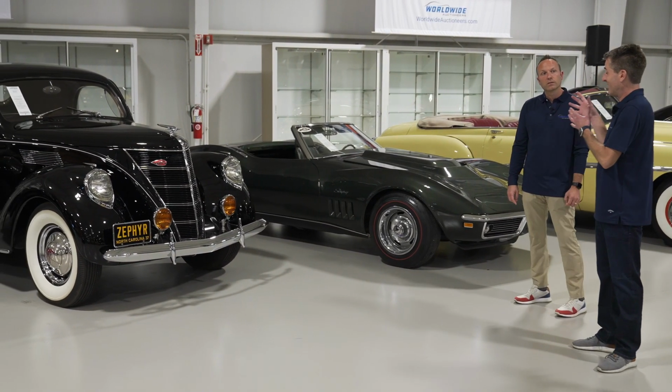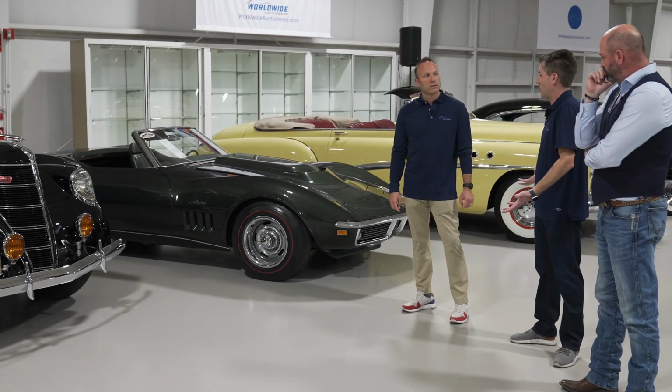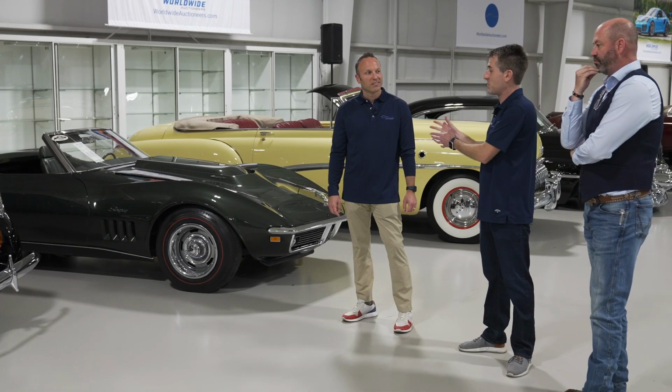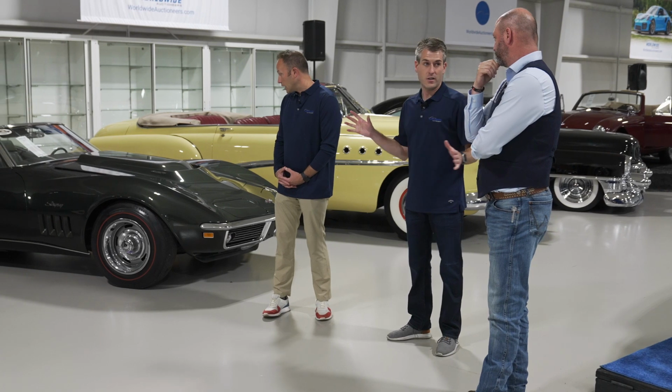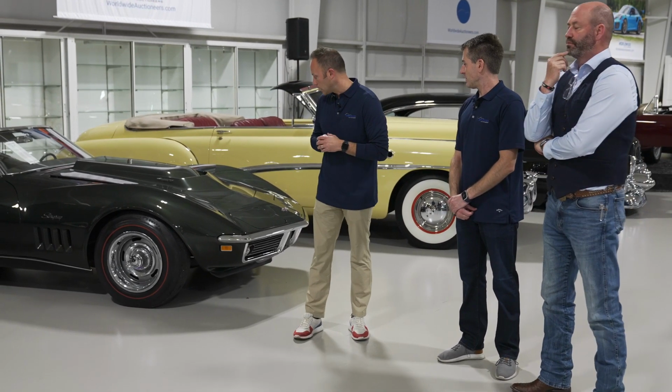These are the most desirable of the Stingray generation. This is the biggest horsepower in everything, and this car is absolutely perfect. It even has its hard top, which is something not a lot of these had, whether they were an L88 or not. I think there are fewer than 40 L88s ever, let alone left. It's one of that very short list of blue chip muscle cars of all muscle. Beautiful car, great car.